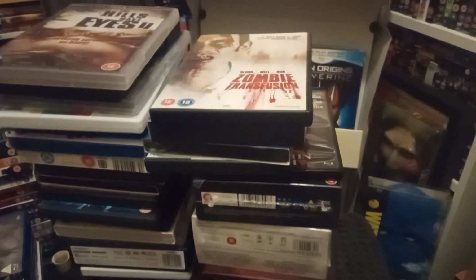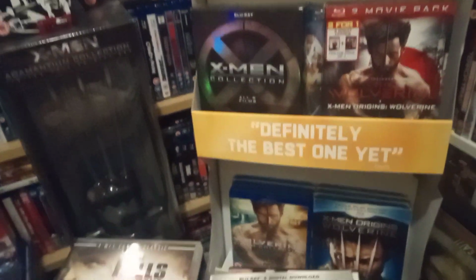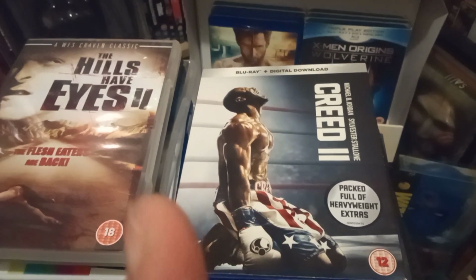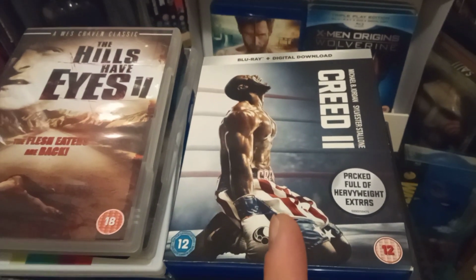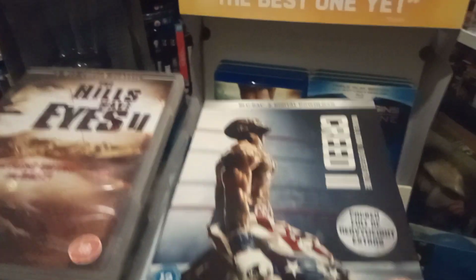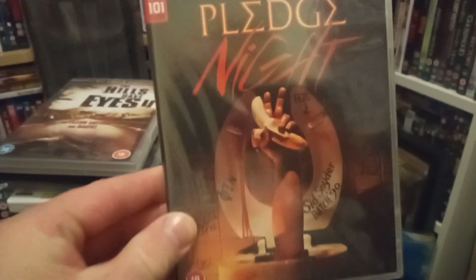Right, we'll crack on with the movies. Creed 2, I've not watched it, but I've seen the first one. It's got Dolph Lundgren in this again, if I remember correctly. I've seen a trailer of it, so I picked it up, and this was cheap. It was about $2.99, and it's brand new. I'm going to have to give it a watch when I get a bit of spare time. Right, 101 Films again.